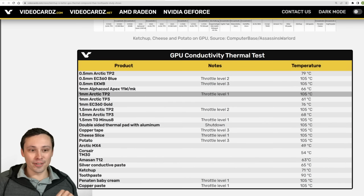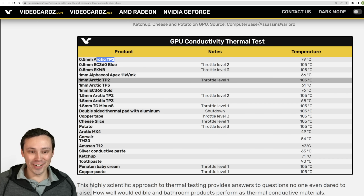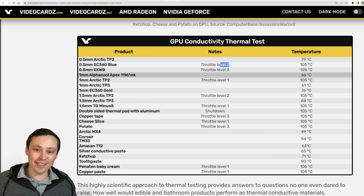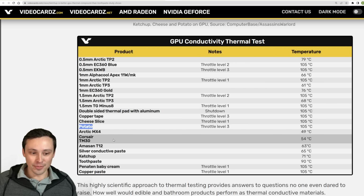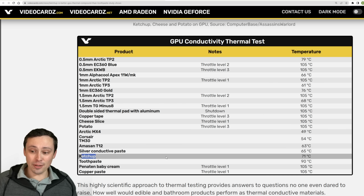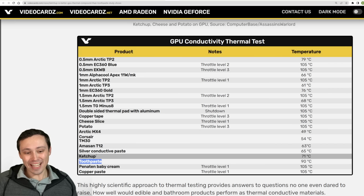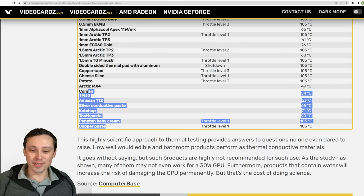You can see how the actual Arctic TP2 or whatever performs, the GPU temperatures we got, and at what point it thermal throttles. But you can also compare that to a potato or ketchup. It looks like ketchup was much more effective than toothpaste. So that's maybe a bit of a surprise. Now, please don't actually use any of these silly items, but I thought this was a fun article.